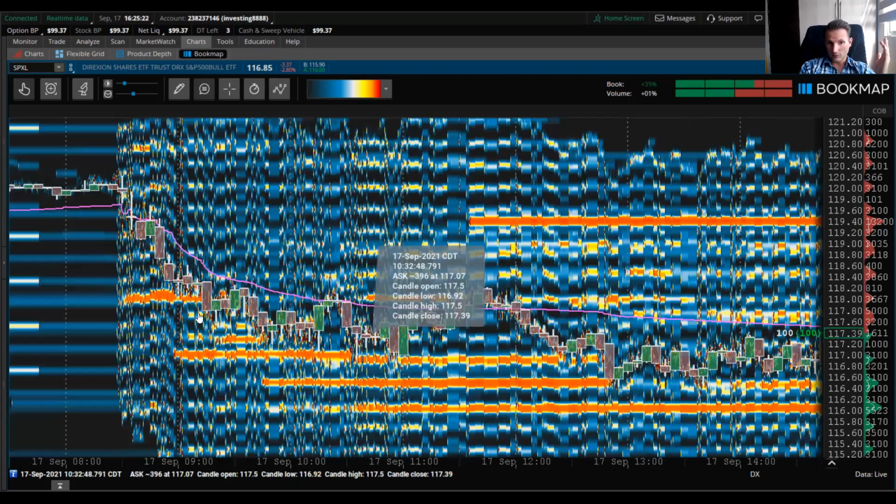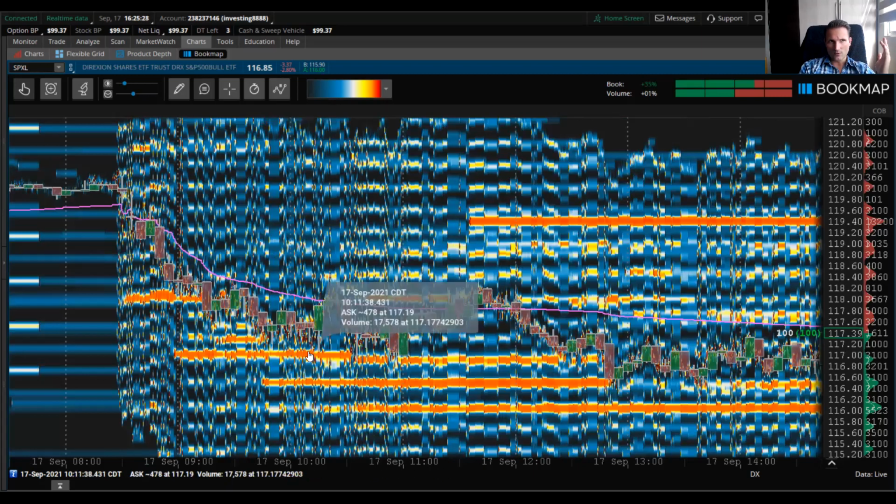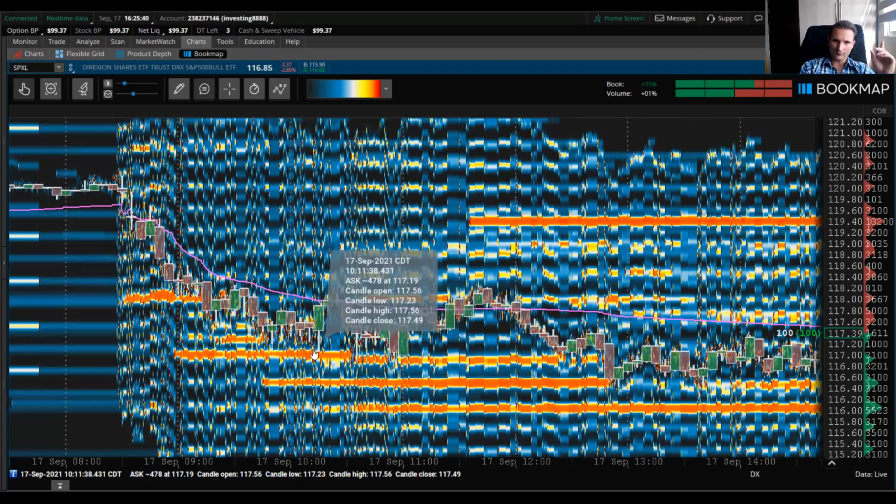Take, for instance, today we were playing the bounce off of 117, which was, what was it, 443 or 442 for spot. I don't know, 44. Yeah, I think it's 442 for SPY. So again, we were expecting a bounce here. I'll show you that in the server. We talked about it. But anyway, got a nice bounce here, bounce to the VWAP.